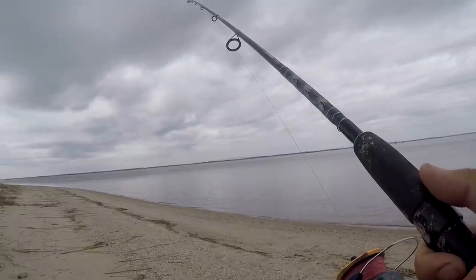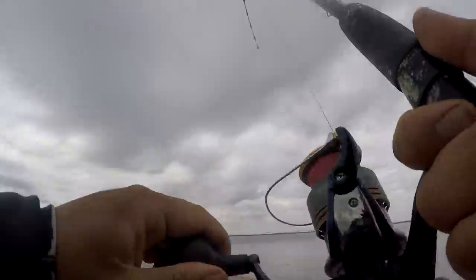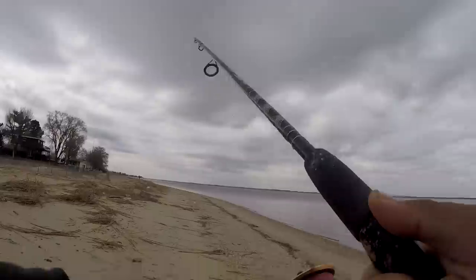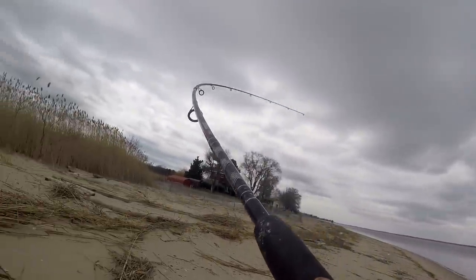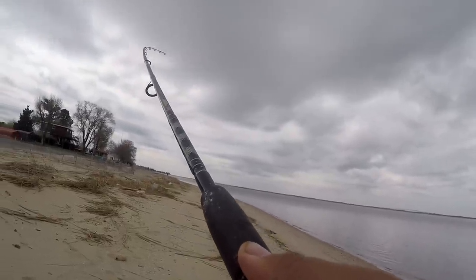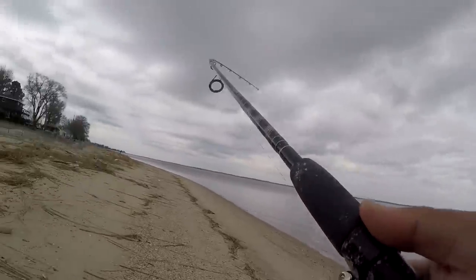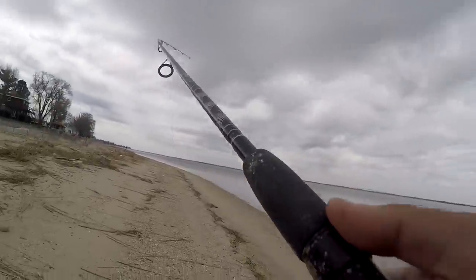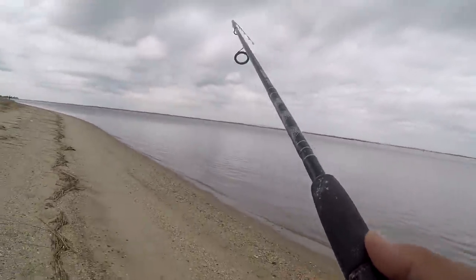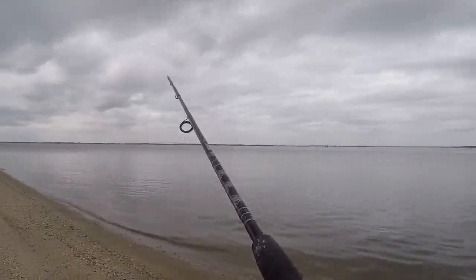Weird. It's on. What is this? Am I snagged? I'm snagged. I don't know, man. Oh, I'm off. Oh, there's a fish on. Okay. I don't know, man. Maybe there's some rocks out there. That's why it felt so weird when I set the hook. But it feels really small.